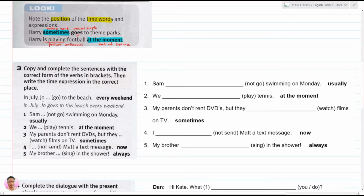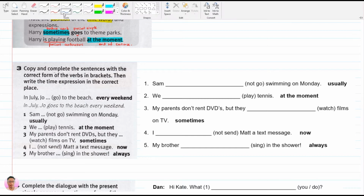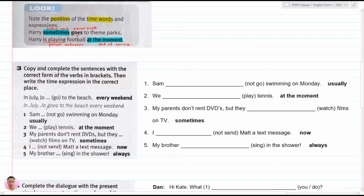In July, Joe, okay, blank space, in the bracket, go to the beach every weekend. So every weekend means setiap minggu. It is to show habits. So that's why the answer, in July, Joe, okay, the verb go, we answer in present simple. Joe goes. Joe is singular. So Joe goes to the beach every weekend.